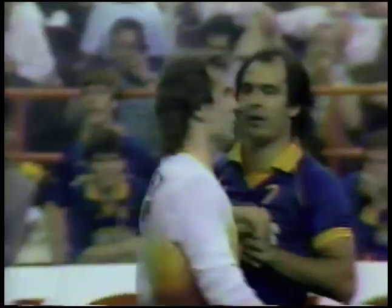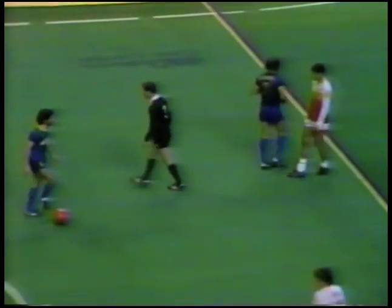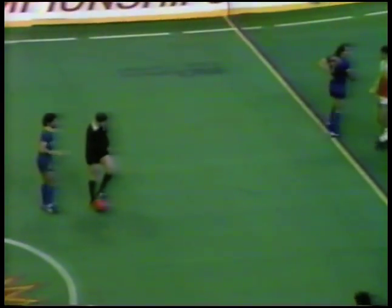17-0. That's remarkable. There's Zungul, tripped by Verts. So it will be a foul, and Zungul a little upset, and that shows you how competitive he is. He's still playing hard, even though his team's leading by 10 goals.